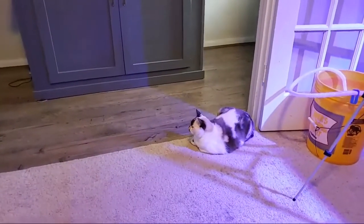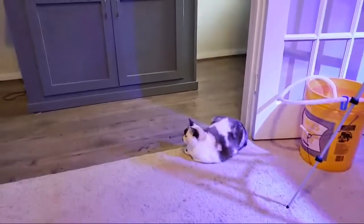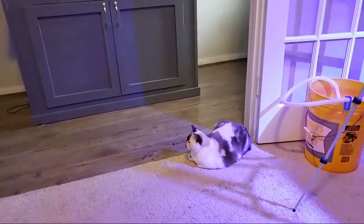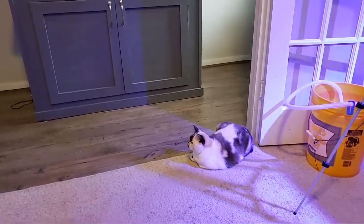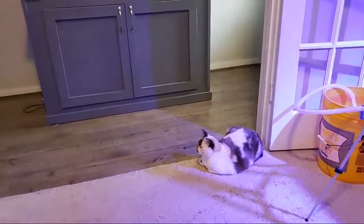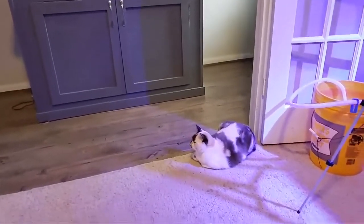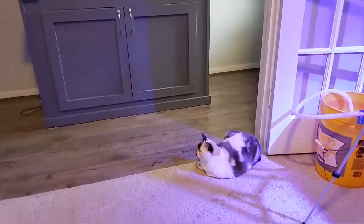Cat's not for sale. What do you guys think I could get for the cat? Actually, for AL, it's going to be $701 because AL is an avid cilantro fan.